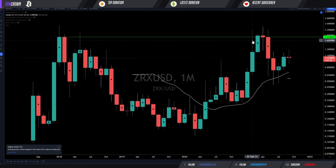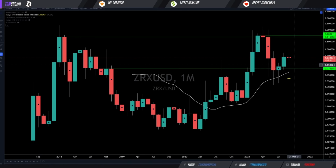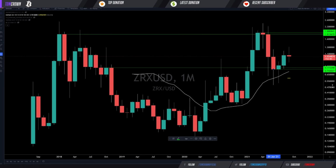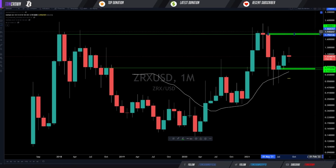ZRX USD. It looks like a zone of resistance up here between $1.81 and $1.88. Monthly support from 2018 makes a zone with the recent lows here, 74.3 to 77 cents. 77.3. Bam. Zone of support. Boom. Zone of resistance above.